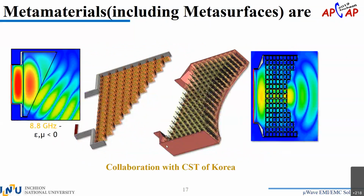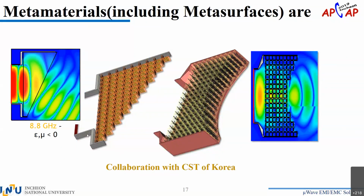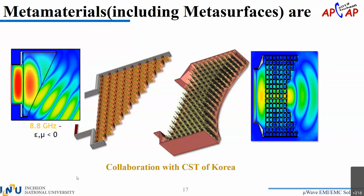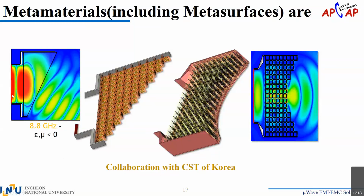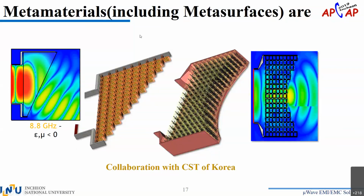With the help of CST of Korea, now it has been absorbed into Dassault, the multinational company. Anyway, we worked together for giving lectures on metamaterials many years ago.